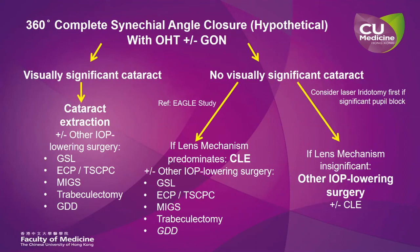The choice of these procedures depends, of course, on surgeon's factors as well as patient factors, and we may have to take into consideration the severity of the glaucoma, how badly the IOP is controlled, how much IOP we need to reduce for that particular patient, and also how much drug reduction we need to consider. And all these factors have to be taken into consideration to decide which procedure may suit the patient best.